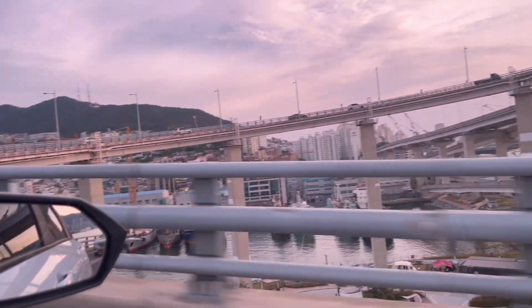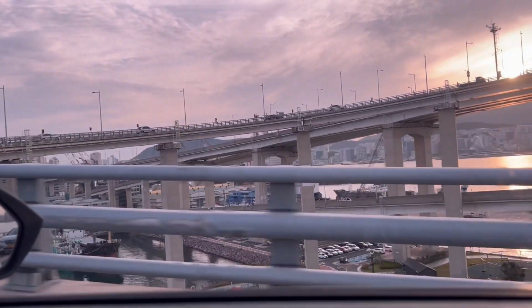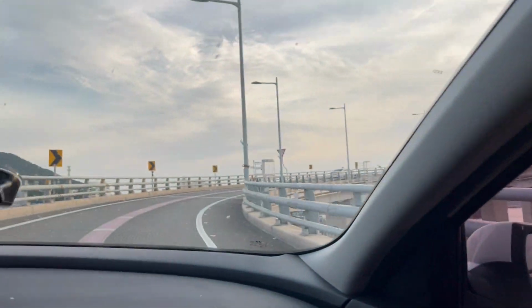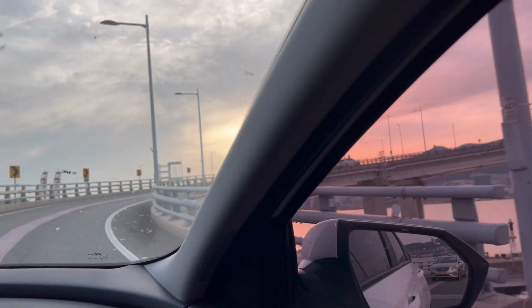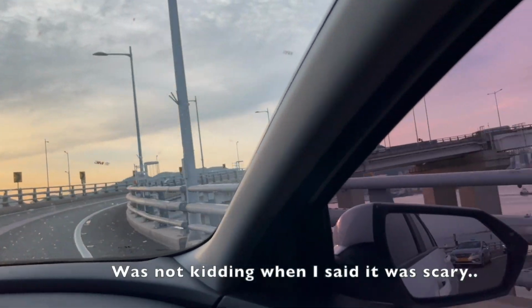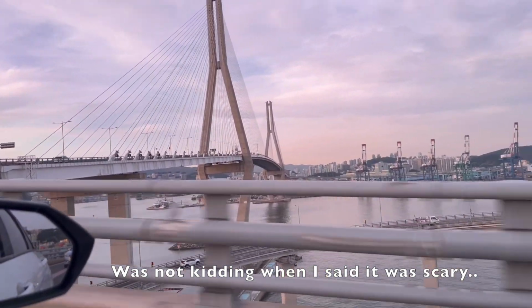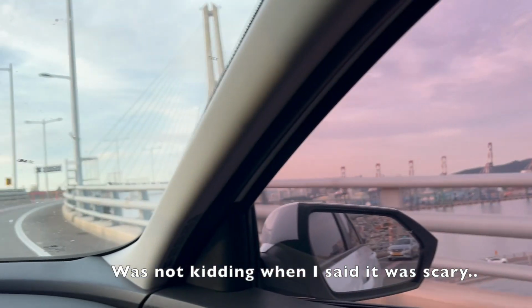I mean, do you see this incline as we are making this loop? I mean, this long loop. And the incline, the turn is sharp and narrow. It's amazing. The sunset view, oh my gosh. This is so scary. Oh my goodness. Oh my goodness.